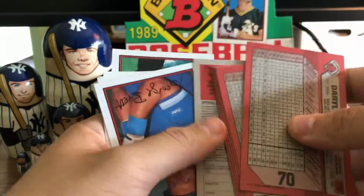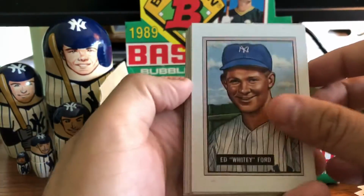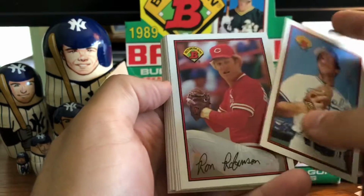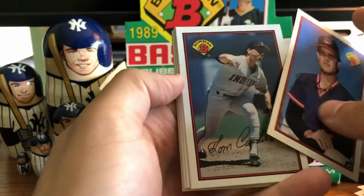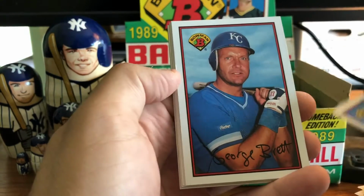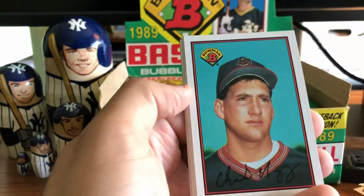So opening the next pack here, and got a Whitey Ford sweepstakes card. Now, I like these sweepstakes cards. Candy Maldonado, Floyd Bannister, looking maybe Jeff Robinson, and John Farrell, Candiotti, yet another George Brett back-to-back packs. So you can kind of get a feel for the collation here.